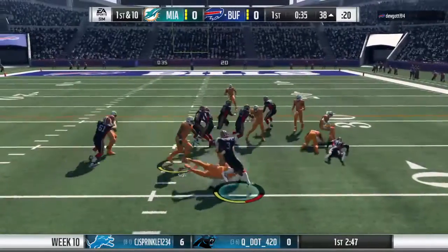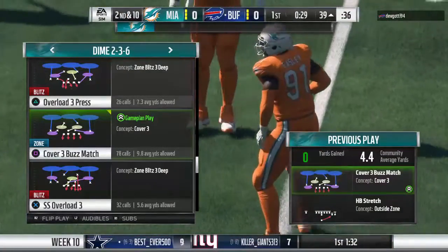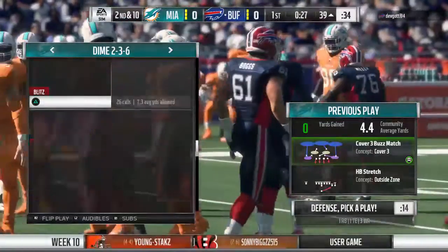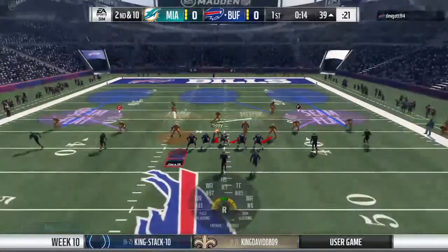Here's Gallman. Looking for a seam, but finding none. He'll get back to the line of scrimmage, and that's it. Officially no gain on the play, and it's 2nd down. And as a defensive end, getting off the ball quickly, swarming to the football, making a tackle, that's what we saw right there. Yeah, that's what their job is.